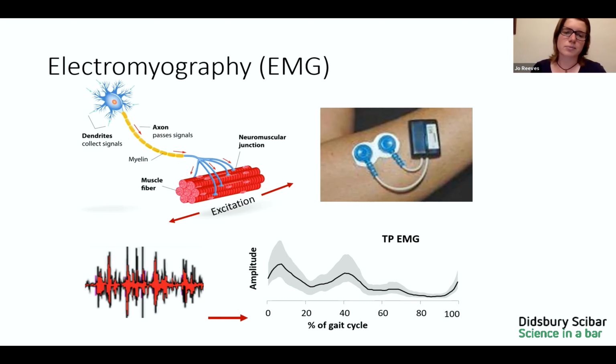So it's a lot easier to interpret when you've got it in this sort of linear envelope, and we can look at it just qualitatively, and as the signal's going up and down, we can look at discrete points of how much it's active at certain points, and we can also look at how long it's active as well, in terms of the duration of activity.